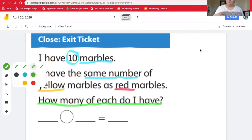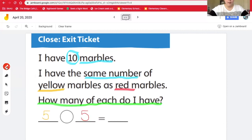So I used my fingers to solve this problem, and I had 5 in my brain and 5 on my fingers when I counted on. So that means there were 5 yellow, and how many red? 5, because we wanted the same number. And we got 10. And if we subtracted 5 and 5, it wouldn't equal 10. That would be 0.